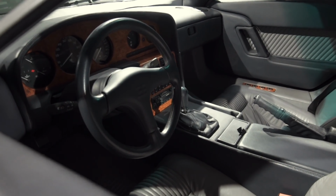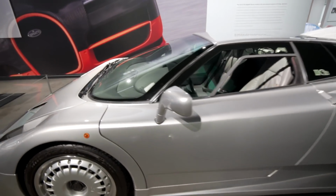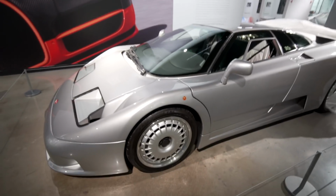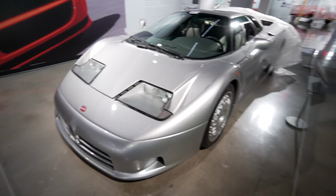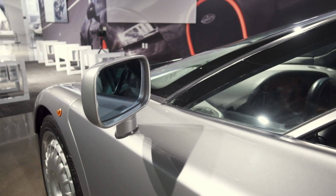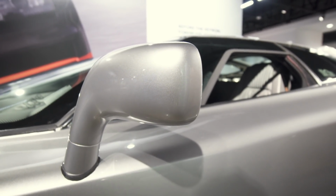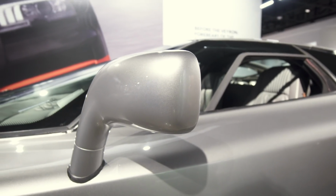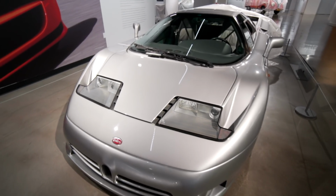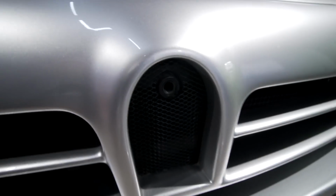Some things I love about it though, because Bertone designed it, it obviously has amazing lines to it, but then there's some things like the mirrors that just seem so out of place to me. They're just huge and they stick up. They actually look like motorcycle mirrors from the 90s, just these big plastic globs. Like all the different vents on this thing, you can see there's a tow hook up front.